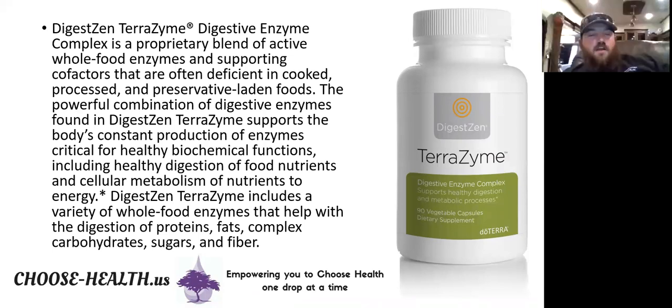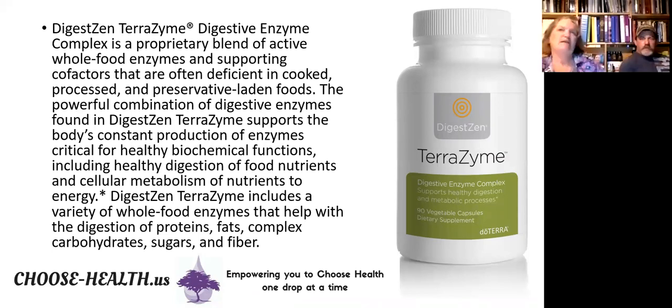Now, you're talking about not getting enough enzymes in the wintertime. Where would they be coming from? Sure. Enzymes come from raw food. Most people think of raw food as raw fruits and vegetables, but actually any raw food is going to have enzymes.